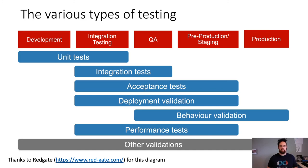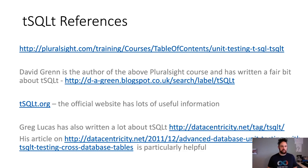There are a number of people that have written some awesome documentation, blog posts, or references on tSQLt. I gotta admit, I am a fan of tSQLt. I use SQL Server Data Tools, don't get me wrong, but tSQLt is great because it's written by impassioned people who care about data, and it's free, and it's open source, which means that if you know something that could help, you can contribute to it.